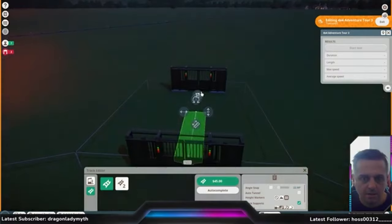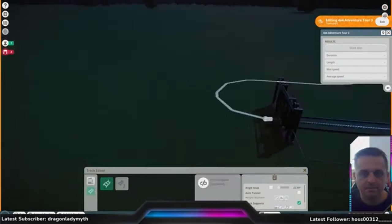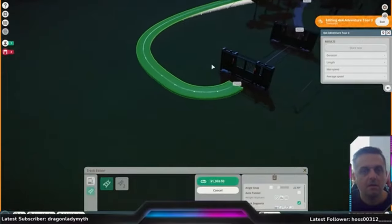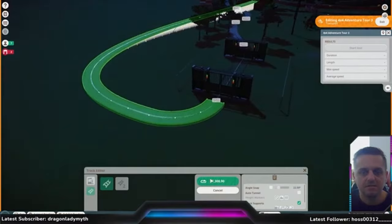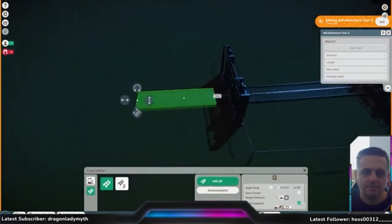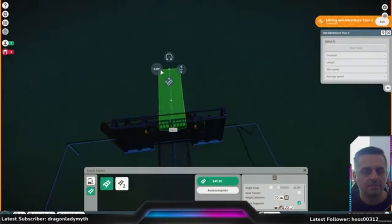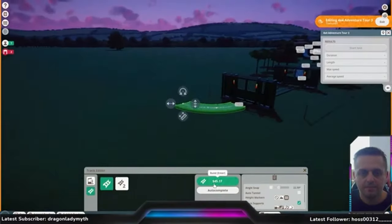And then we're going to link it up to that gate, and then we're just going to click auto complete. Oh no, no, no. We don't want to go back over. Okay, we're not going to just click auto complete. We're going to manually do it, chat.